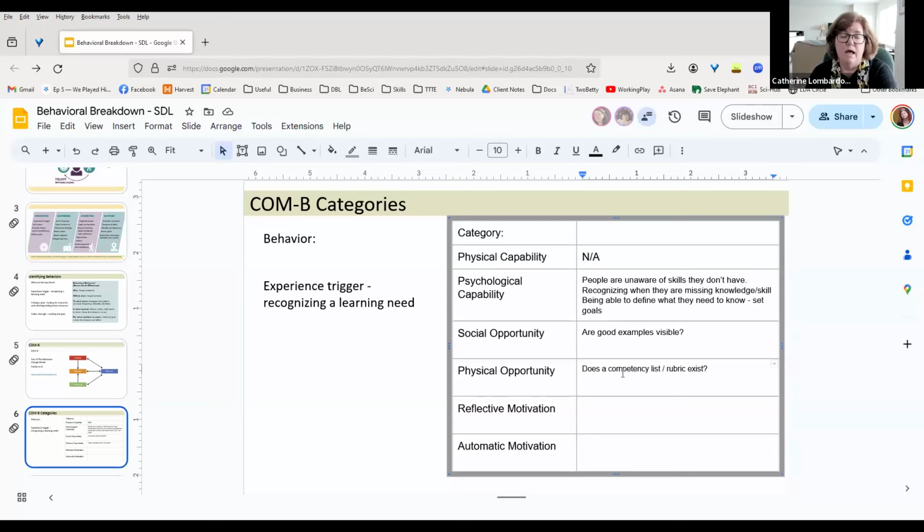Yeah, I agree. And with regard to physical opportunity, the other thing I would put into that category is, are they given the time to self-reflect? If you're working at 120% of capacity all the time, your ability to see a trigger or respond to a trigger is very, very limited. So I think that's an issue. And the idea of is there some sort of competency list or rubric? That's sort of the resources that people need to experience a trigger. And that's the other area where organizations can better support learners, by giving them those kinds of things rather than assuming they can find them.